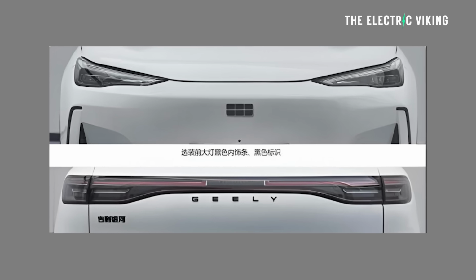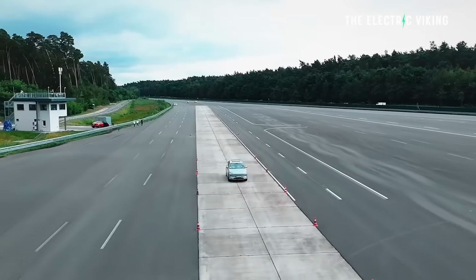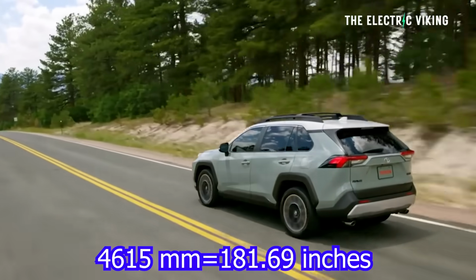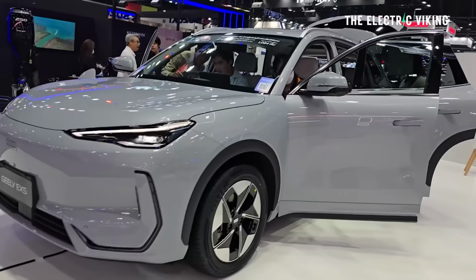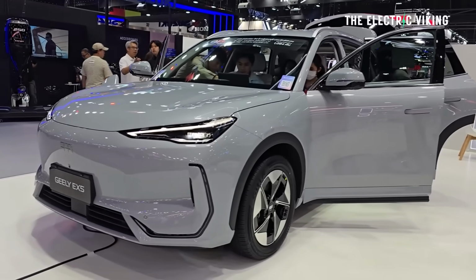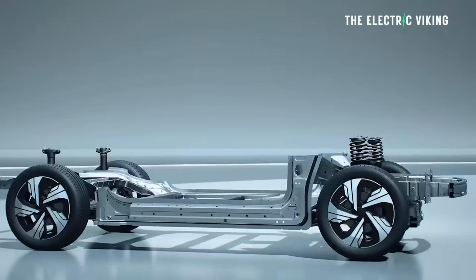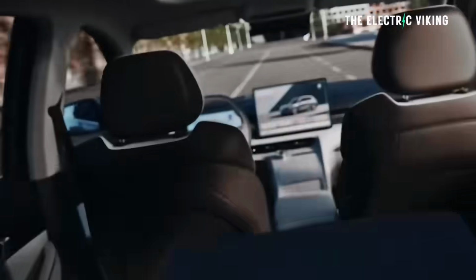So, size is still the same as before. It's actually a decent sized car, about the same size as a Toyota RAV4. It's 4,615 millimeters long, so 4.6 meters, 1,900 millimeters wide, 1.9 meters wide, and it has a wheelbase of 2,750 millimeters.